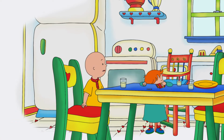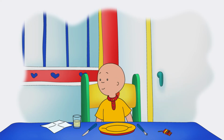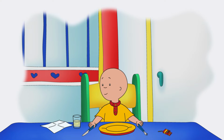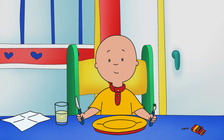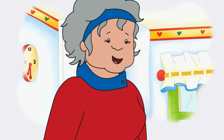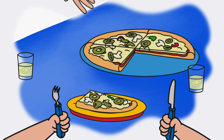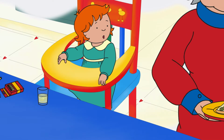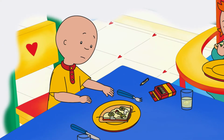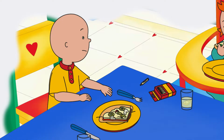So, what are we having for dinner? Pizza! Yay! Caillou loved pizza, especially the way Grandma made it. Caillou could hardly wait. Olives? That's right. Your favorite and mine. Olives. Rosie, too. Caillou didn't want to eat the pizza, but he couldn't think of a way to tell his grandma.